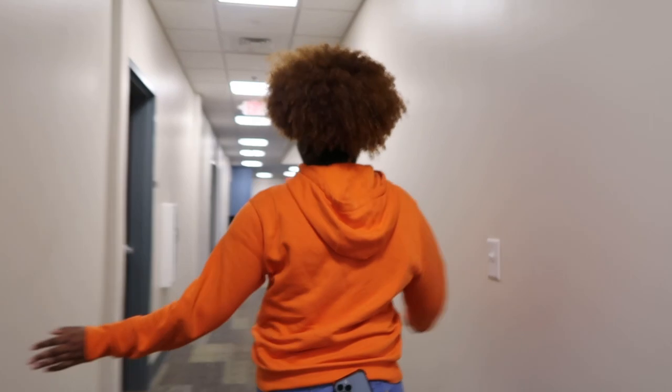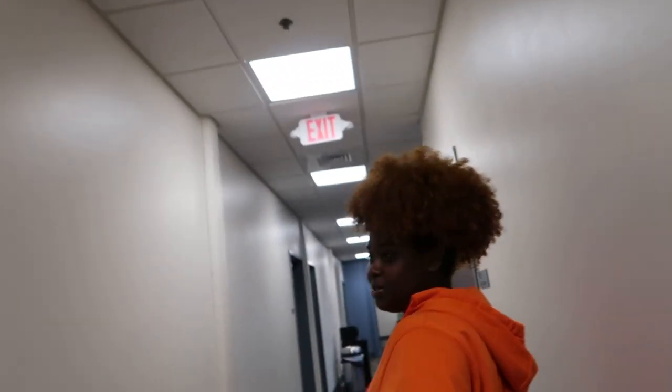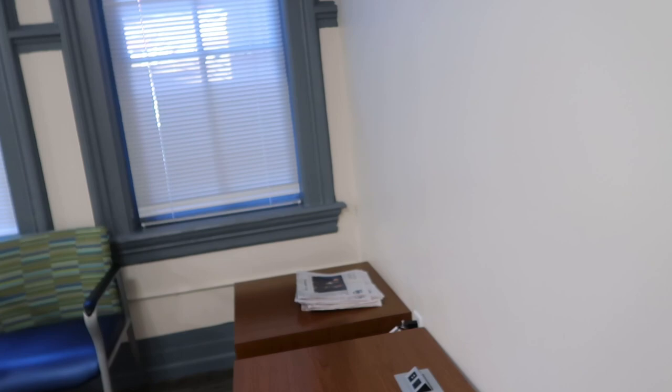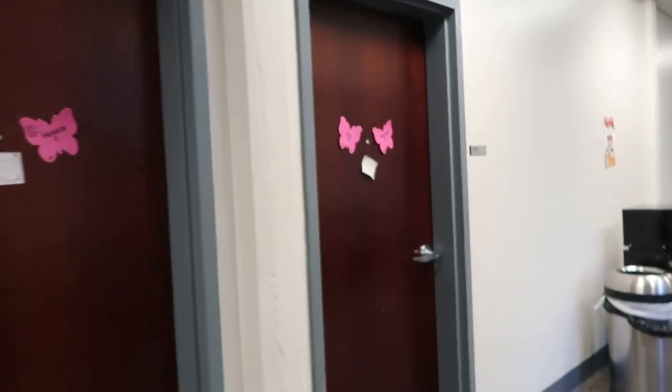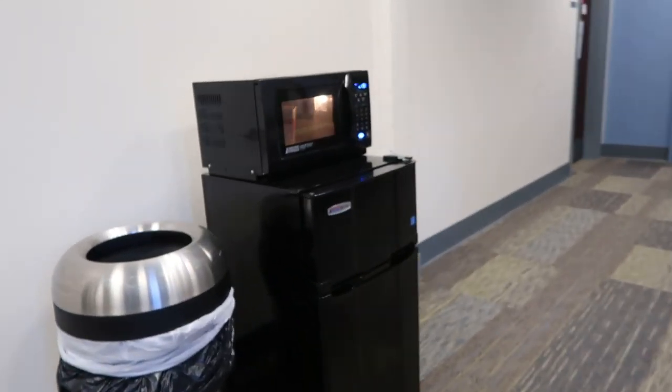So yeah, I'm gonna go down this hall. I don't live on this hall, so I'm gonna be back here for real. But these are the rooms. This is how the wall looking like. This is their little lobby section. I don't know what they call it on this side, but this is probably where they be talking and chilling and stuff like that. Some more rooms. They got a microwave and a fridge out here also.